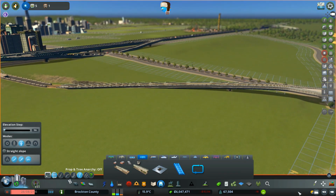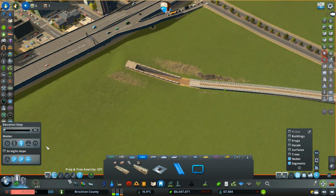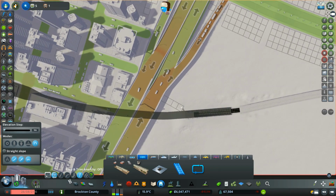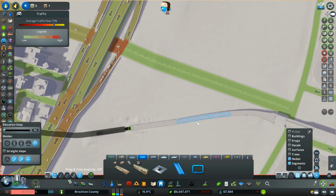Yeah, so it does rise up a little bit. So let's try to go underground again. There we go. And let's just try to sync this up a little bit nicer. Let's get a bit of a nicer curve on it for the entrance here. Yeah, that's pretty good.